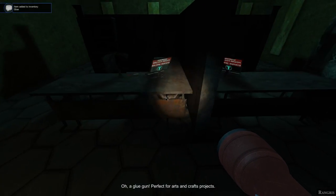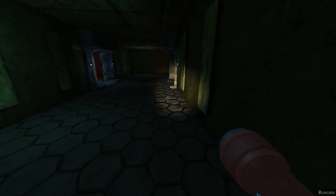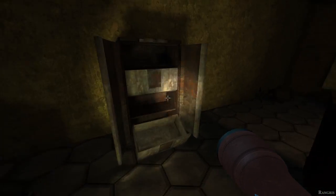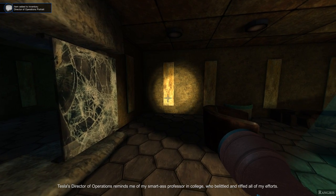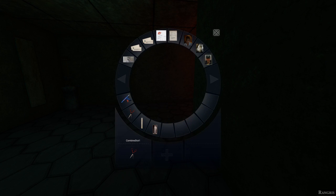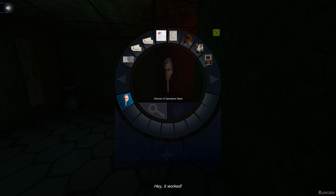Gun. Perfect for arts and crafts projects. Oh, scissors. I better not run with these. Popsicle sticks. Yummy. Well, Tesla's director of operations reminds me of my smart-ass professor in college. Belittled and riffed all of my efforts. Dear God. Ding, ding, ding, ding. We have a winner. Hey, it worked.